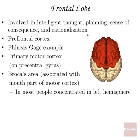So if you're thinking and you're tapping here, you're tapping the part that's going to help you either solve the problem or come up with an intelligent answer. The prefrontal cortex is actually the very, very front part of this frontal lobe, and that's where most of that intelligent stuff is going on. The example of Phineas Gage is a really good way to think about what the frontal lobe does.